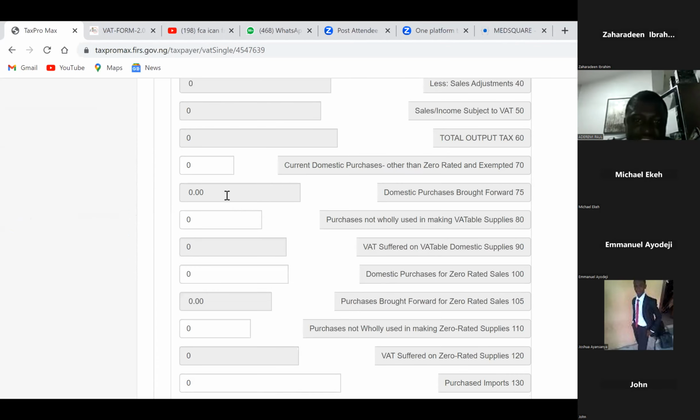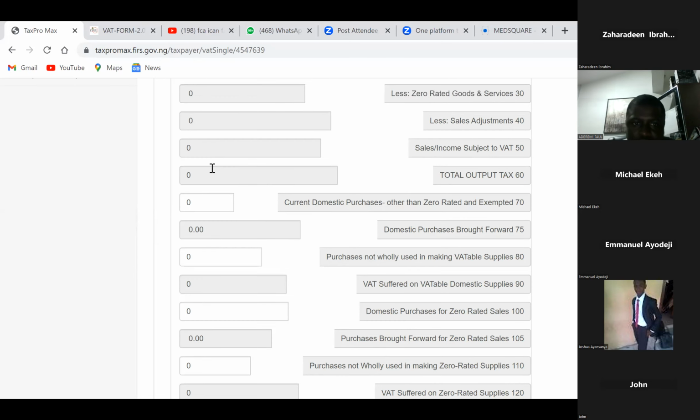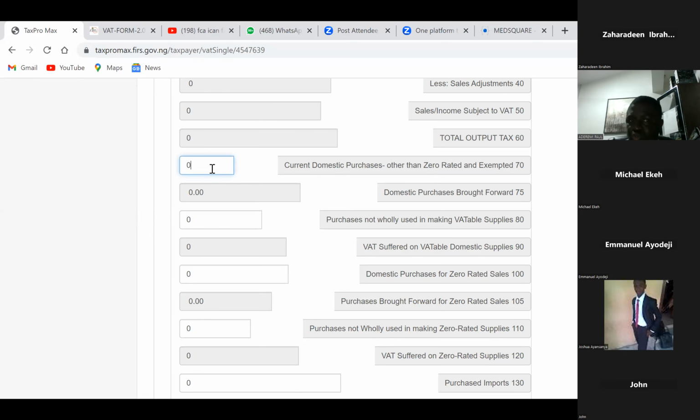So in a situation whereby your goods and services are exempted, like a pharmaceutical store, you are not claiming anything. You don't have to claim anything because you are not even paying anything to anybody. You are not paying VAT to your suppliers. They won't charge you VAT. Likewise, you too, you won't charge your customer VAT. So that is why you don't have VAT claimable or VAT input.